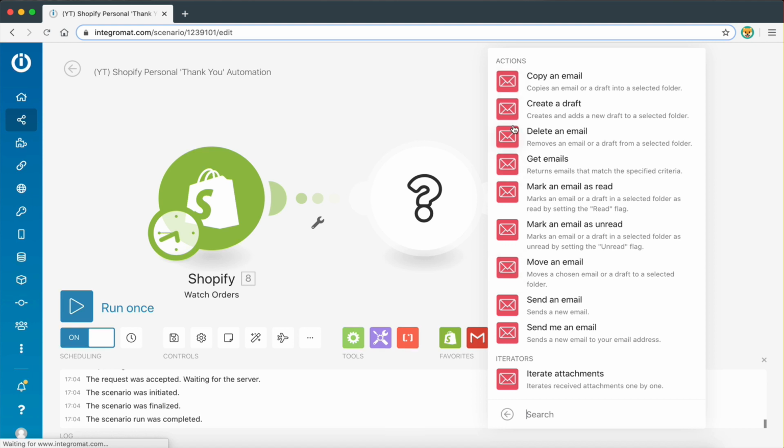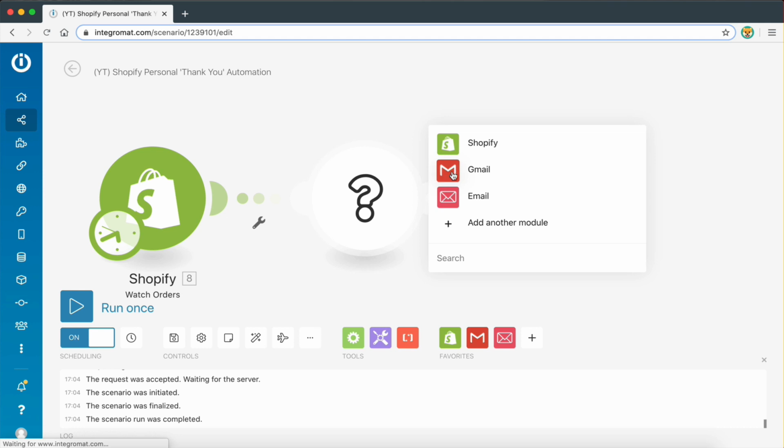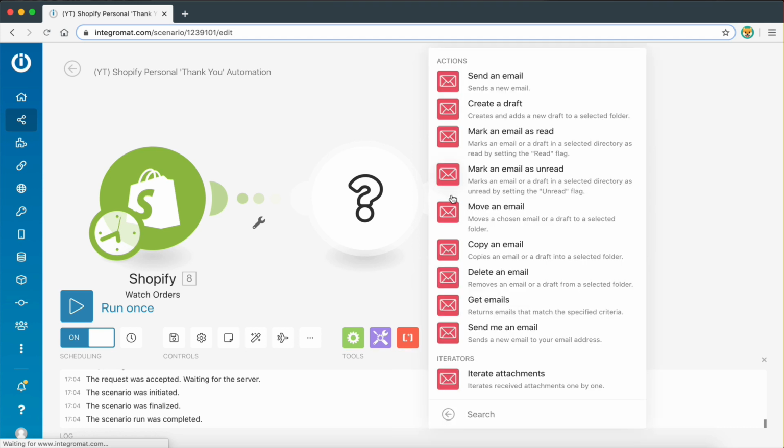You could choose the Gmail module. As you can see here, there's also a Gmail module. However, on the Gmail module, you cannot fully customize the way that the email is formatted. And I'm going to show you what I mean by that in a second. So I chose the email module, which is very similar, actually. You can attach your Gmail to this module, by the way.